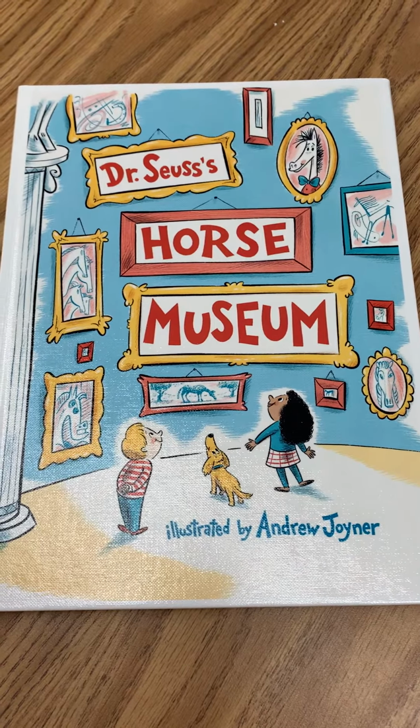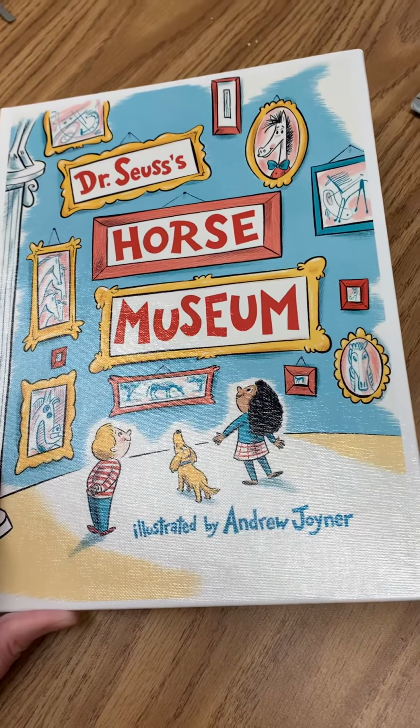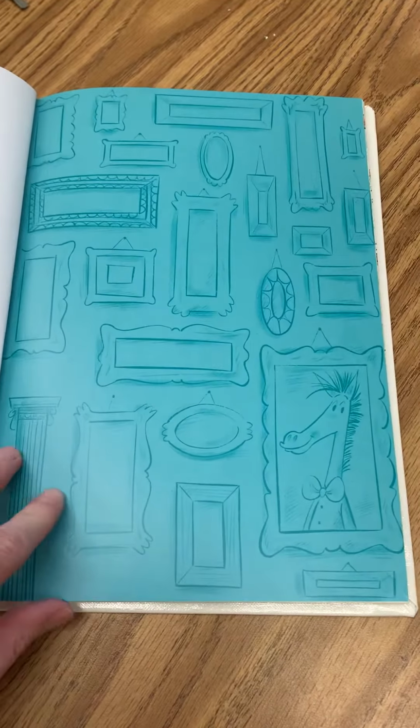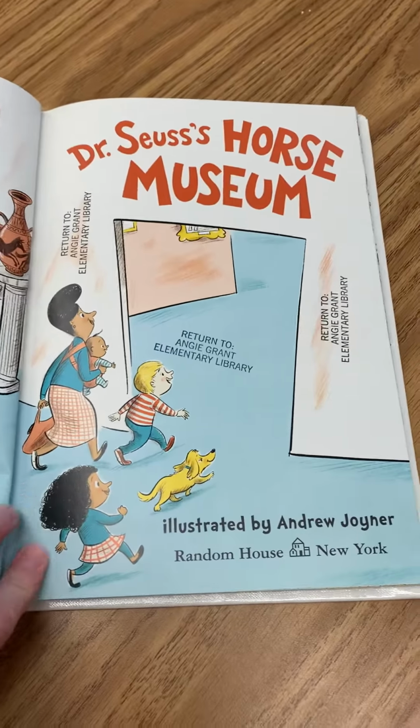Dr. Seuss's Horse Museum, illustrated by Andrew Joyner. Dr. Seuss's Horse Museum.